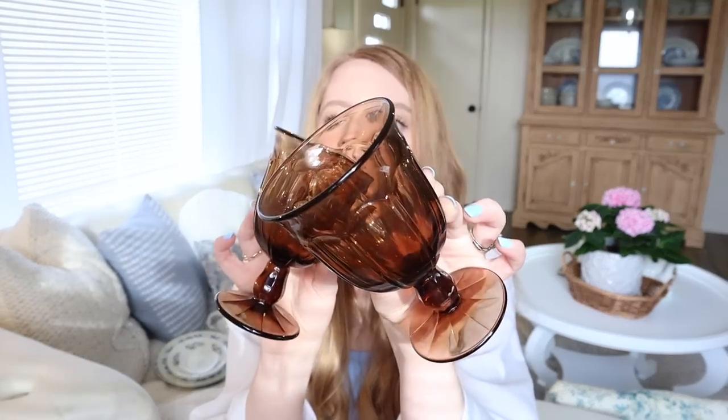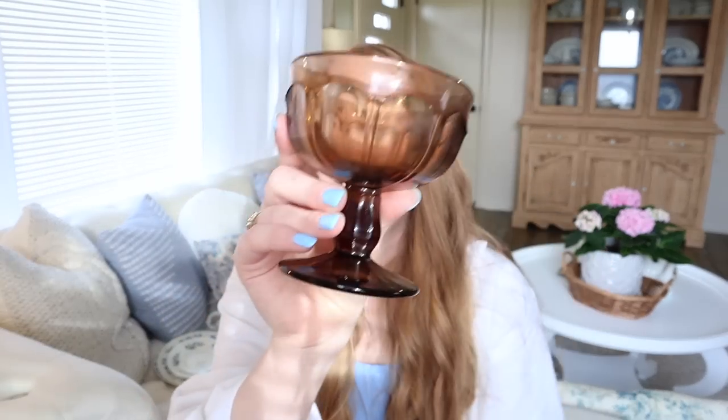How pretty would these look set on the table during fall? They have less of that orange amber color, but they're just a really deep brown. I don't know, I fell in love with them. This is something else that my husband was like, come look at these glasses, and I was like, oh, yes, I love those, I love those.